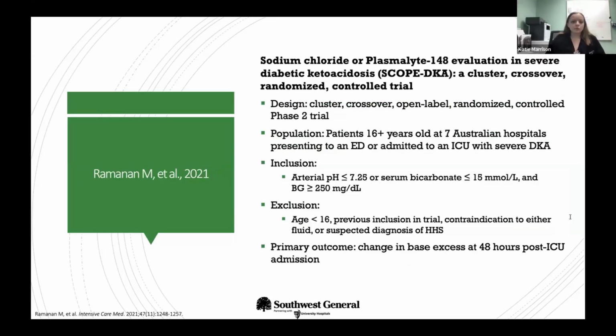And the third trial, similar to the one I'm discussing today, is the SCOPE DKA trial by Ramanan and colleagues. They evaluated Plasma-Lyte 148 chloride, so that's a different, similar balanced crystalloid solution, not exactly LR, but with a pretty similar electrolyte content. This was a cluster crossover open label randomized controlled trial. They included patients 16 and older at 7 Australian hospitals who were either presenting to the ED or admitted to the ICU with severe DKA specifically, which they defined as a pH less than 7.25, a bicarb less than 15, and a blood glucose greater than 250.